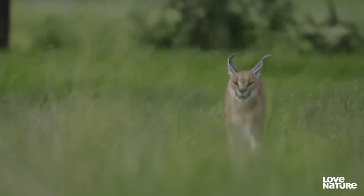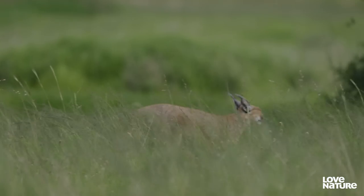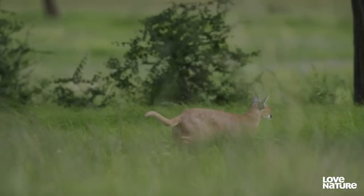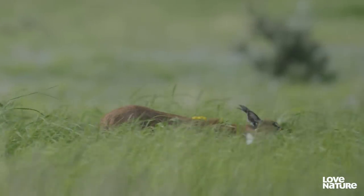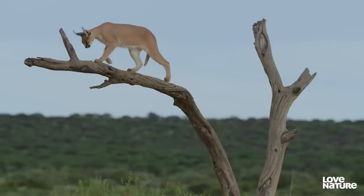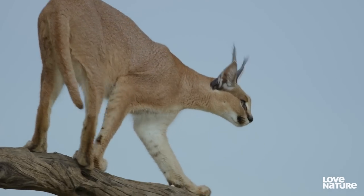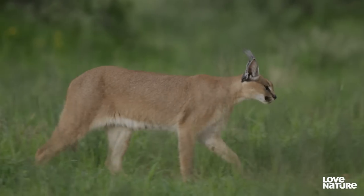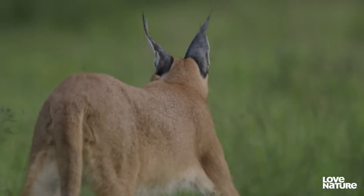I think of your caracals, they are quite smaller like we all know, and they can run, but they don't have enough speed to chase the animal from long distance. So they climb up in the trees. And if the animal is quite far from the tree where it climbs, then it will move down to the ground and try to go closer as much as possible to go for the animal that it would like to hunt.